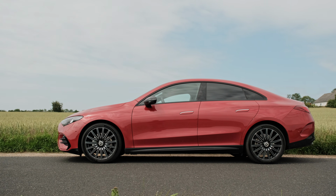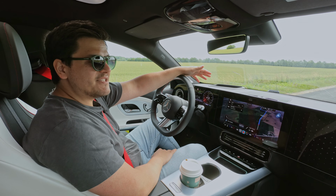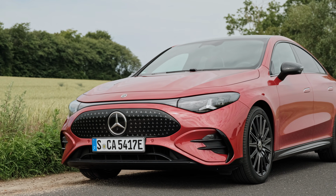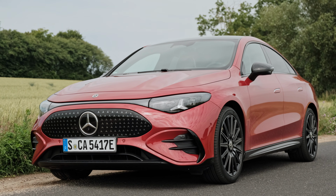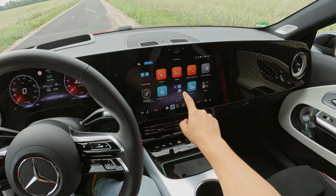Mercedes CLA, the fully electric version, because there's also going to be a hybrid. This fancy compact electric sedan is hugely important for Mercedes because it not only has many innovations that other Mercedes EVs don't have, but it also shows the direction going forward where Mercedes EVs are going to look very similar to their combustion counterparts. Mercedes proudly says that this is its first true software-defined vehicle, or SDV.